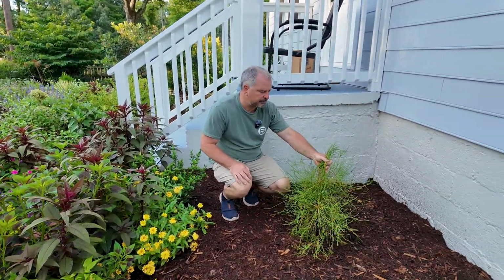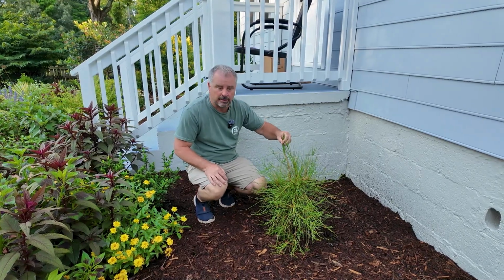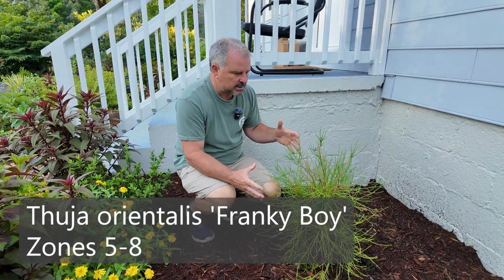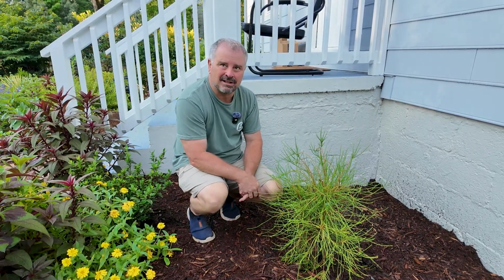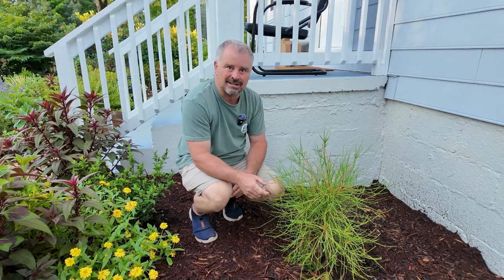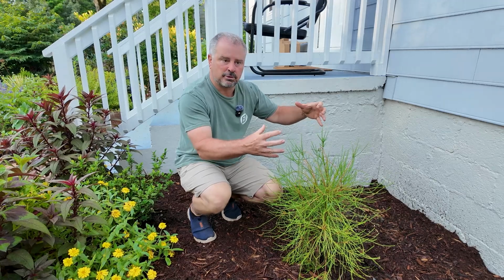This is an oriental thuja or oriental arborvitae. This one's called Frankie Boy. Typically you'll see this one sheared really, really tightly, and so it's like this really fine textured conifer. I kind of like this open look on it. But again, when I see this one available at retail and in some gardens, people will shear it really tight and it will fill in super, super tight.